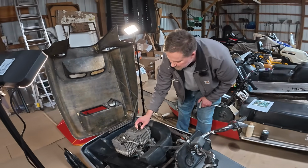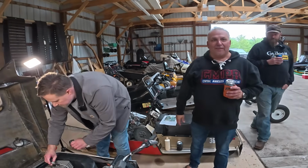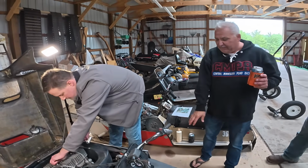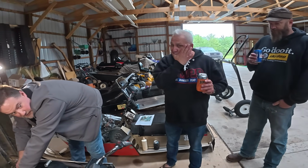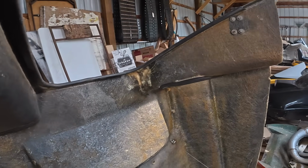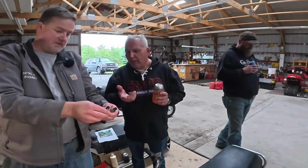Everything's original. The original hood and belly pan that have never been crashed are incredible to see. And take a look at the tunnel. There wasn't even a fat guy to screw up the tunnel. Wait, what are you saying? I mean, there are some minor repairs on the hood. You can see that one right there, but that's minor. The hood's not been crashed. The gap on that one's huge. Oh, perfect. I like a big gap.